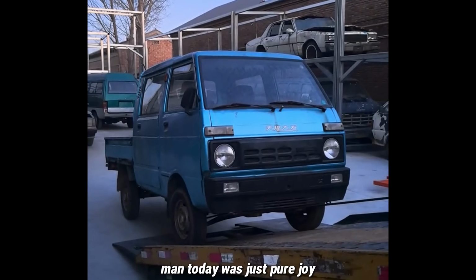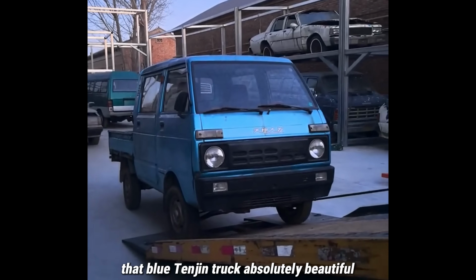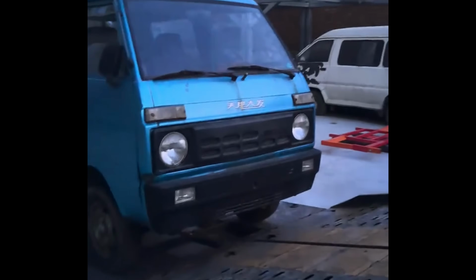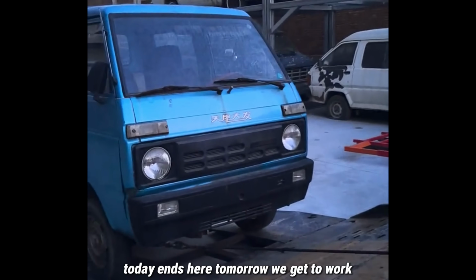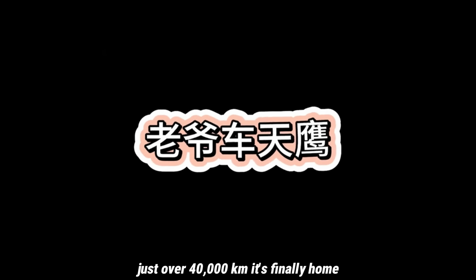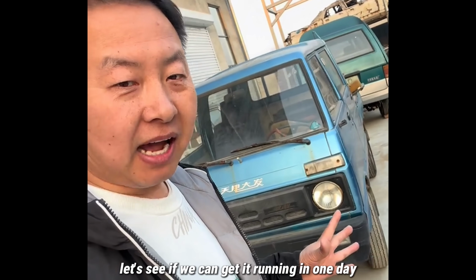Man, today was just pure joy. That blue Tianjin truck, absolutely beautiful. But this is only the beginning of the story with me and my old teacher. Today ends here. Tomorrow, we get to work. This 98 Tianjin, all original paint, just over 40,000 kilometers. It's finally home. Let's see if we can get it running in one day. Let's go.